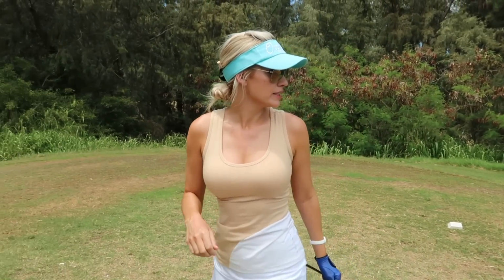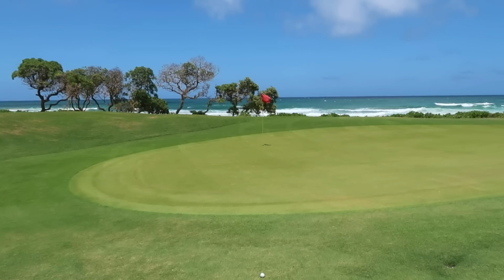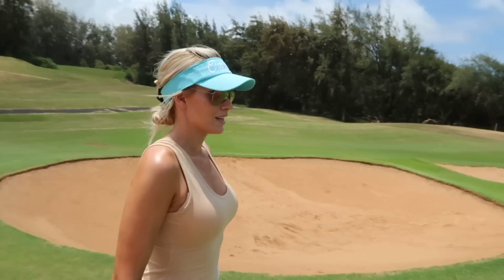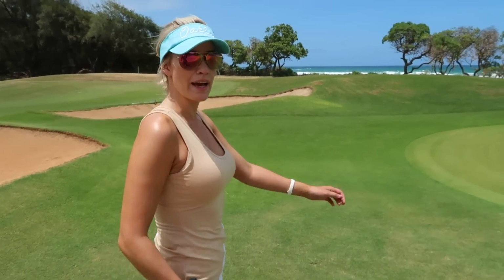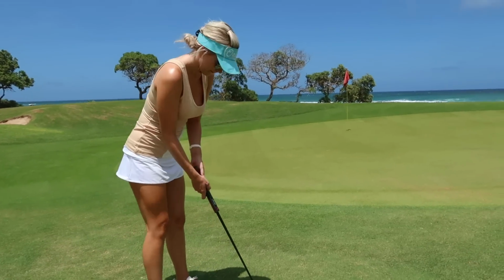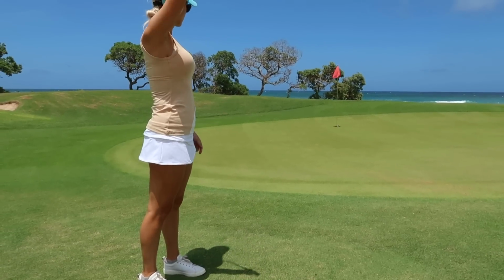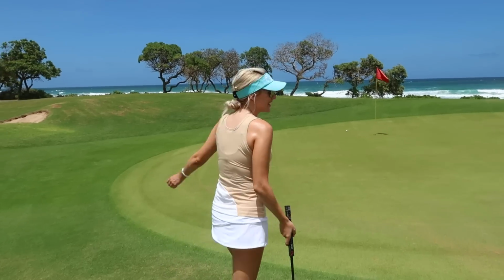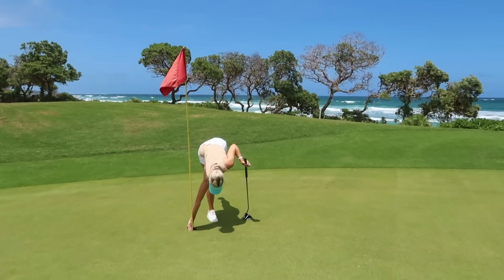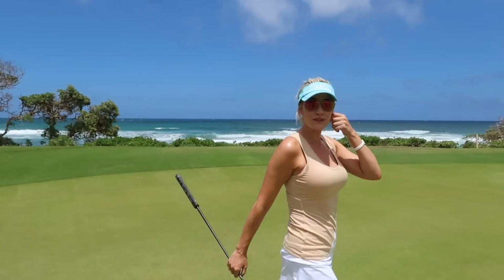So I hit that a little bit right, but I think it's gonna be okay, and I'll have a long putt, but it's still a putt, so that's a good thing. So just missed a little right, but can't be mad even with this view. I mean, look at it! Look at what happened. Another par.